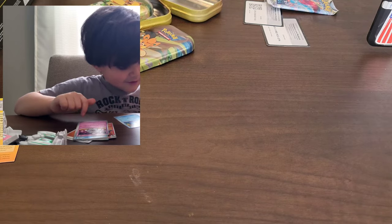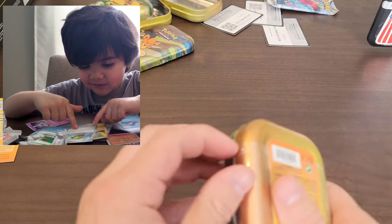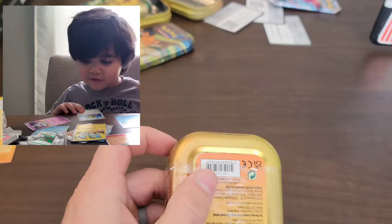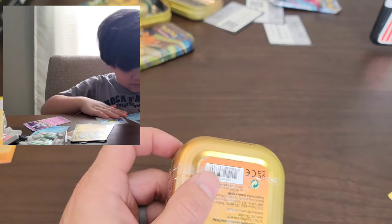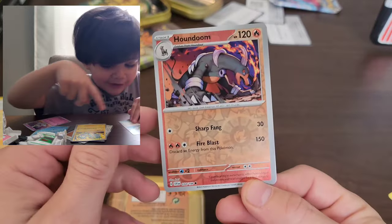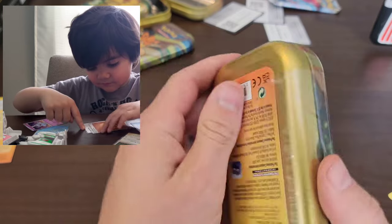Anything good in there? Look at this Pokemon. Yeah, it's Magneton. Ooh, you got the Houndoom. Daddy likes Houndoom a lot. What's Houndoom? Ooh, we got a reverse Houndoom. Nice, bro. Look at the other Pokeball reverse Houndoom. Man, we are striking out here.